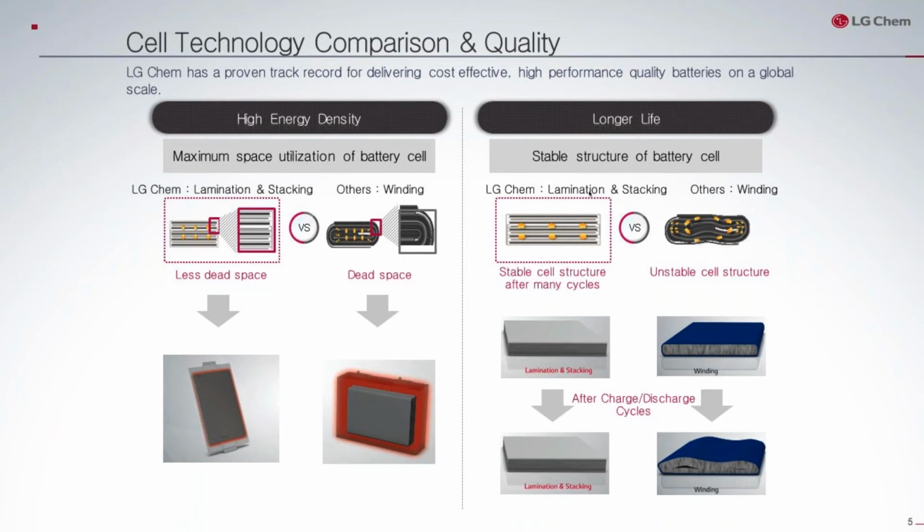Typical pouch type cells, and you would be none the wiser, inside that pouch is typically wound up like a bolt of fabric. And that type of ununiform shape of the winding manufacturing method is where you can introduce cell instability in the long term.